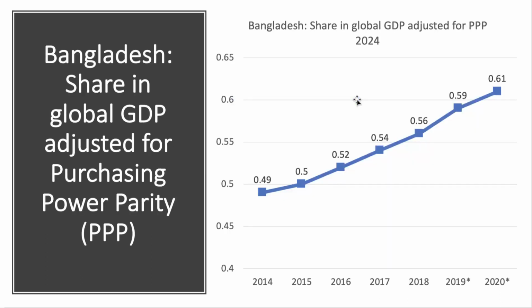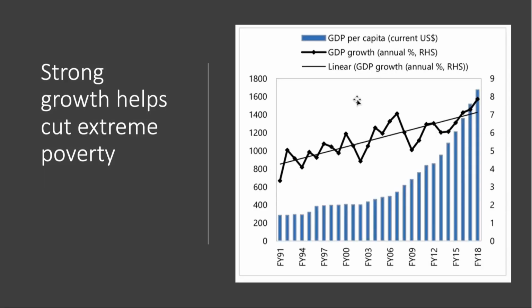As a result of their fast growth, their significance in the world economy has increased. Bangladesh is considered to be among the next 11 emerging markets, and their share of world output adjusted for PPP has lifted from 0.49% in 2014 to 0.6% in 2020 forecast. Okay, so still less than 1% of world GDP, but when you have a population in excess of 160 million people whose per capita incomes are rising quite strongly, there's clearly significant opportunity there for Bangladesh.